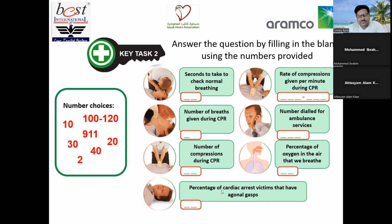Now, the last question is the percentage of cardiac arrest victims that have agonal gasps. How much? Around 40% of heart attacks in the world are happening because of lack of oxygen in our lungs. It's a huge ratio. 40% of people are facing heart attack because of lack of oxygen in their lungs. They are not getting sufficient oxygen. That is why doctors always recommend a morning walk, going to hilly areas, getting some fresh oxygen, and making your heart more powerful and healthy. Still, 40% is a terrible percentage, I would say. Like minimum oxygen, how much?